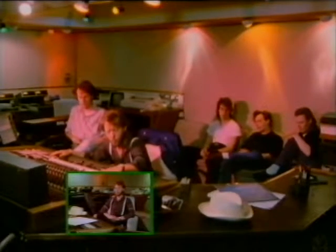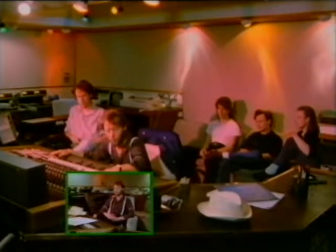Just a few years ago, the job of record producer was really coaxing the best performance out of an artist that was possible. Now we use computers to aid that process in quite a serious way.